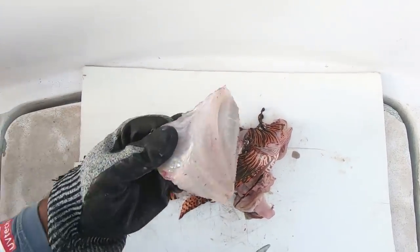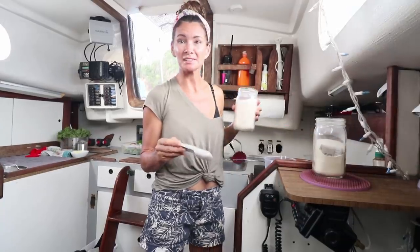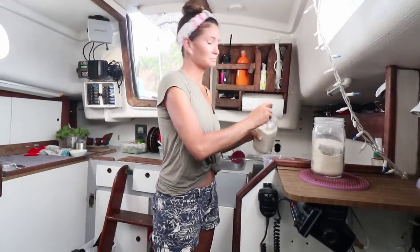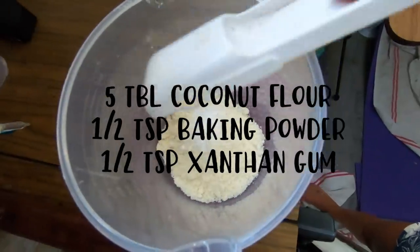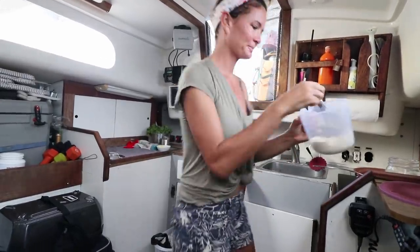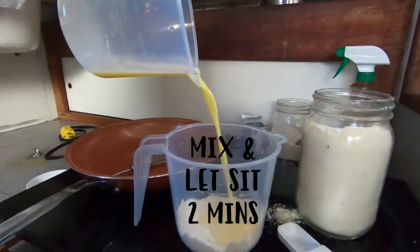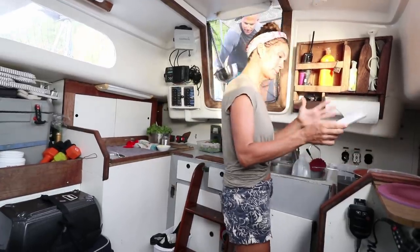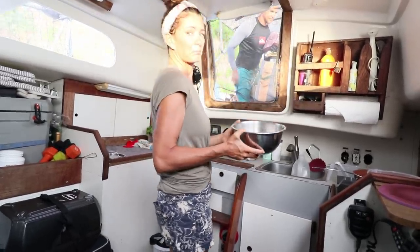While Beau is finishing the fish, I'm in charge of doing the flour tortillas. And I'm just doing a coconut flour tortilla. Super easy. Whipping it up. Making the base of the tortillas. Ooh, wow, that's a lot actually. Yeah, decent amount. Didn't take too long to fillet.